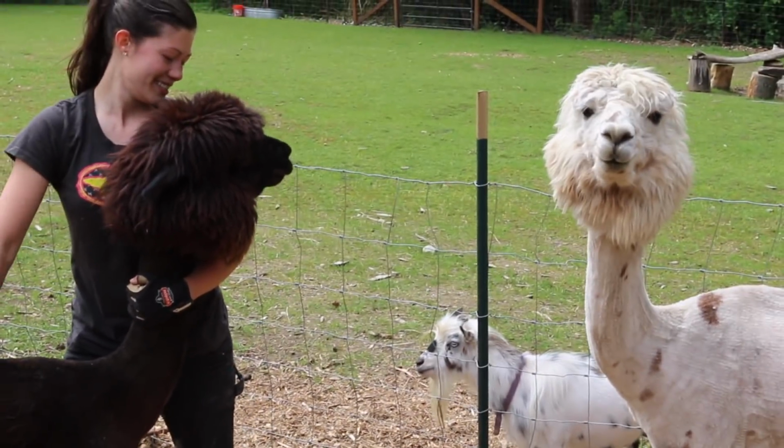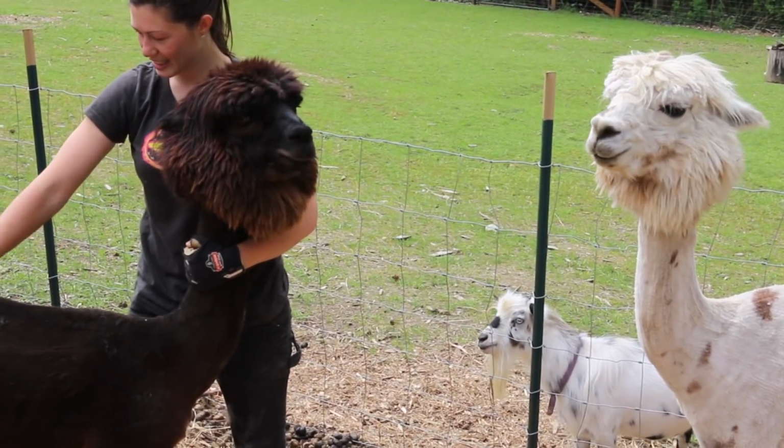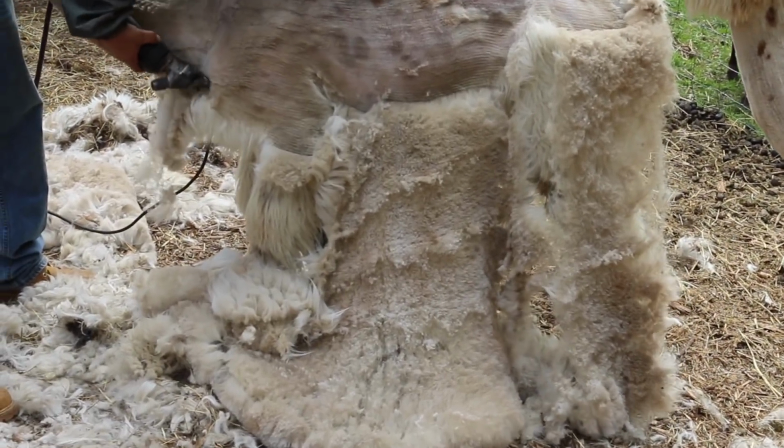Alpacas are basically giant cats, extremely curious, affectionate when they feel like it, and judgmental and withholding the rest of the time. They love to sunbathe and nap, and treats have definitely been the way that I've bribed my way into their hearts.